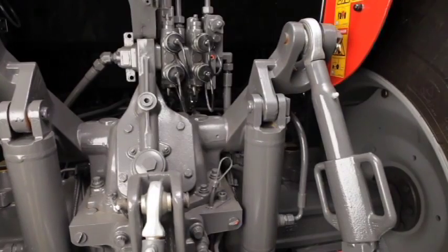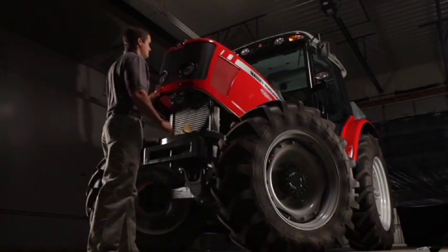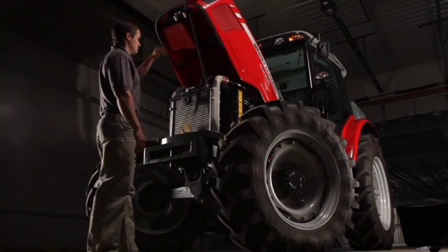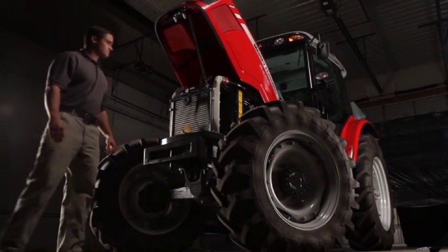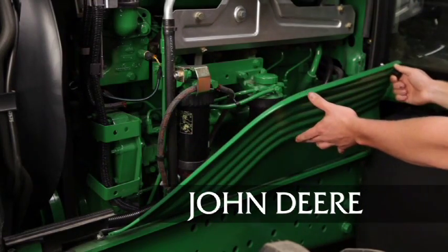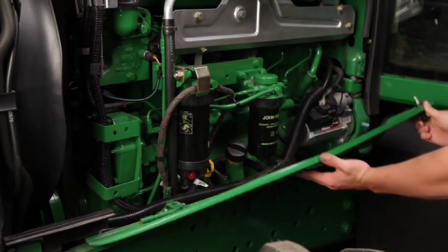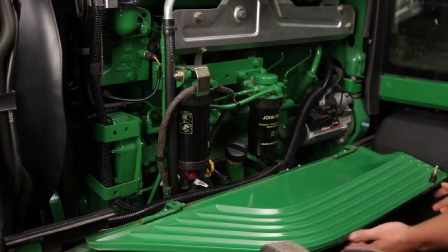the chrome cylinder rod. The tilt-up engine hood on the 5480 offers easy access to the engine compartment when it is necessary to perform routine maintenance. It's interesting to note that the John Deere has a tilt-up engine hood. However, there are separate engine side panels that need to be removed, compared to the 5400 series with 4-cylinder engines.